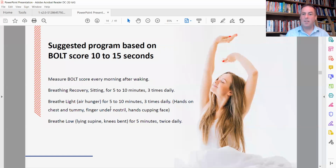It's normal that if you have a very low BOLT score, you will feel air hunger. How do you alleviate the air hunger? Well, you practice breathing exercises to breathe less air, which initially will generate air hunger. But by generating that air hunger through the exercises, it helps you improve your breathing patterns so that in your everyday breathing you don't have that air hunger. And you will know by virtue of the improvement of your BOLT score. Every time your BOLT score or your control pause increases by 5 seconds, air hunger is decreasing. So just bear that in mind.